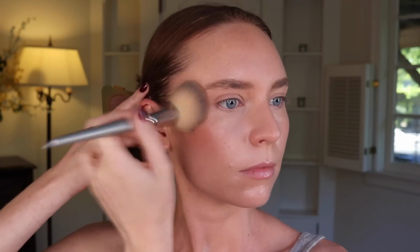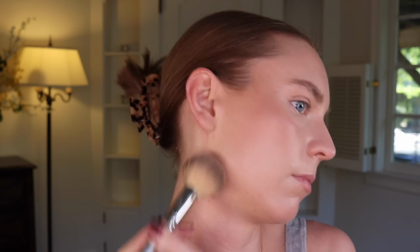I'm wearing it all over my face today, especially on the perimeters of my face, on my forehead, cheeks, and my jawline. And it kind of bronzes and sculpts at the same time. There's a little bit of a cool toned quality to it. So you can see it sculpts a little bit, but on my forehead you can see it also warms up the skin. So it's kind of like a 2-in-1 for me, and for that I love it.